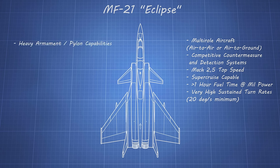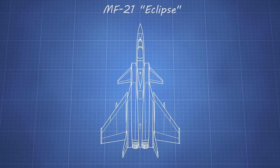Speaking of armament, it needs to be very armament capable. Being able to put multiple tons of air-to-air or air-to-ground ordnance under its wings is a requirement. Lastly, it needs to be defendable. Modern countermeasures and decoy systems are required, especially when facing stealth aircraft. With all of our goals finally out of the way, let me show you guys how I built this aircraft.